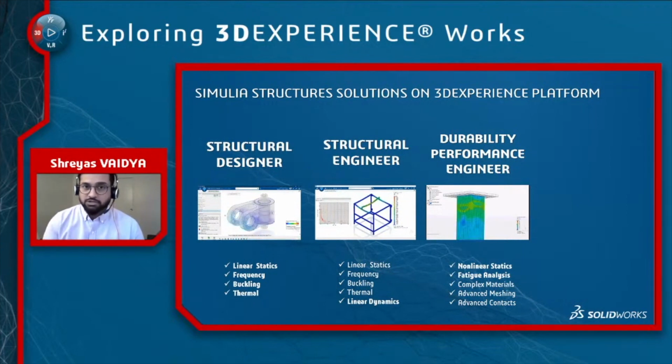So let's say you are an engineer or an analyst who is working with complex materials, or you need some advanced meshing and contact definition techniques, or you're looking to set up a fatigue analysis, or even set up a nonlinear static analysis, then the durability performance engineer role is probably the one for you.